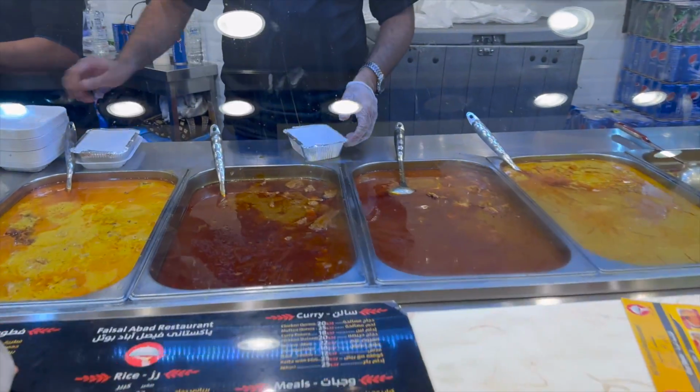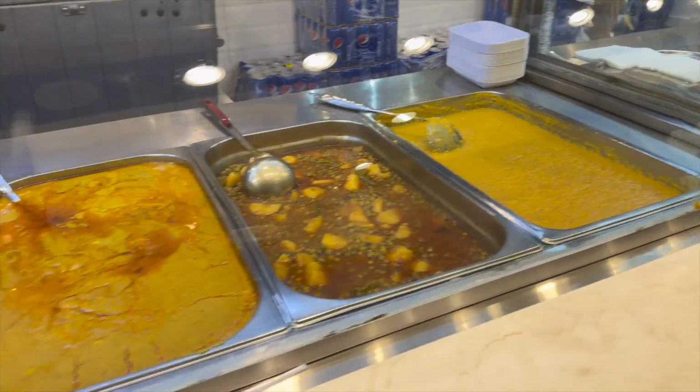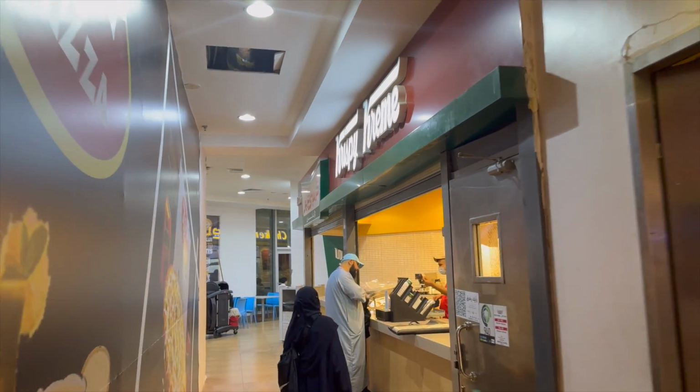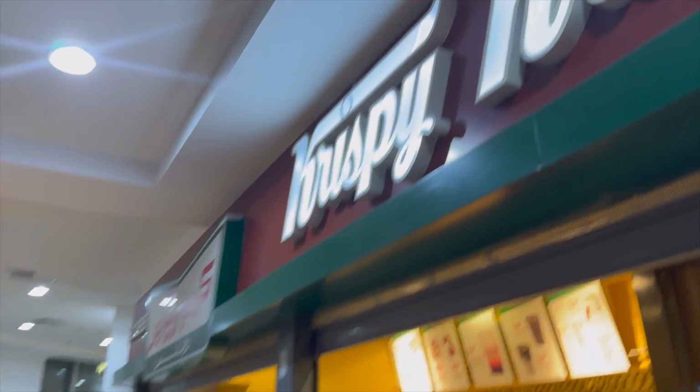Yeah, this place is called Farouj. Again, more meat, rice dishes. They do curries as well. And we're still on the third floor. Third floor has quite a lot of food options, but then we're going to move on to the fourth floor. And then just on the other side, on the third floor, we have a Krispy Kreme donut shop.